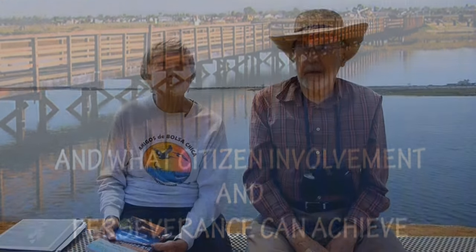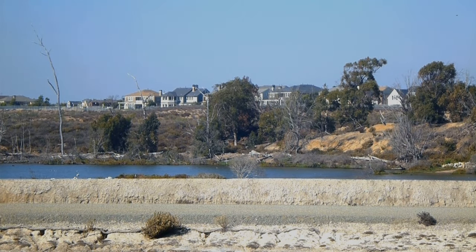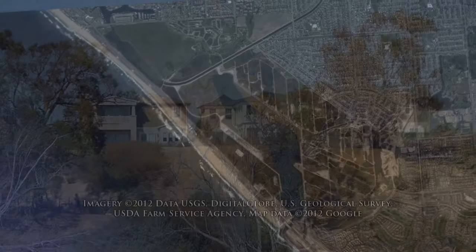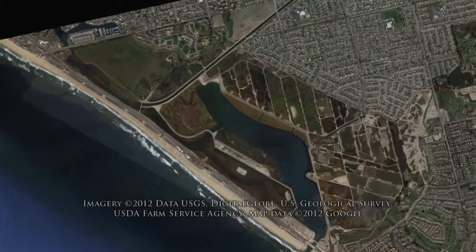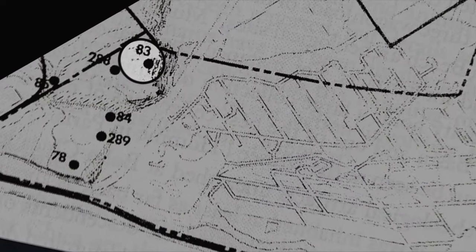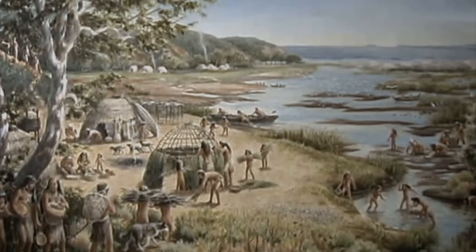Now, the history of Bolsa Chica, as I said, is quite fascinating. It goes back probably at least 9,000 years when the Native Americans had settled in the mesa, which is now covered with houses. Archaeological site ORA-83, part of a network of sites, represents what once was an ancient village on the upper Bolsa Chica.